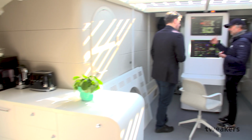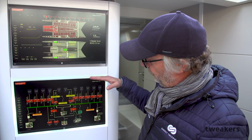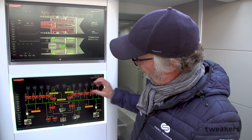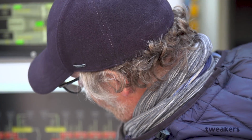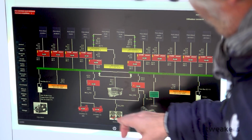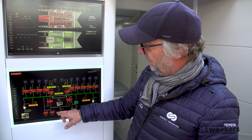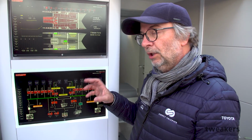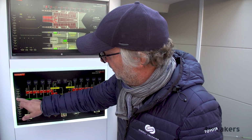Then you have the different layouts of the different systems. This is a 400 volt. Production and consumers. So you got the 2 engines, the fuel cell, the electrolyzer, and the compressors. You know, because we compress the hydrogen that we produce on board, we compress it up to 350 bars to put it in the tanks.